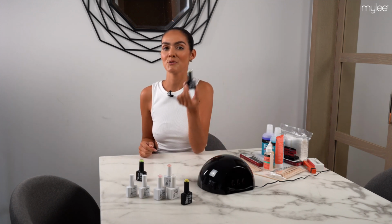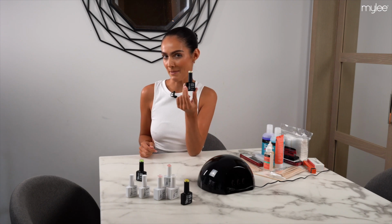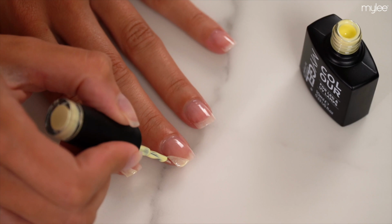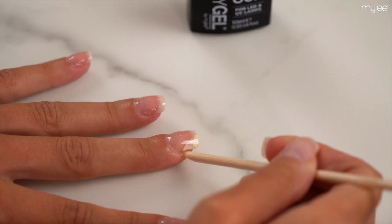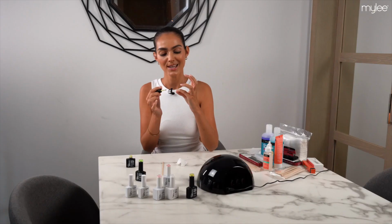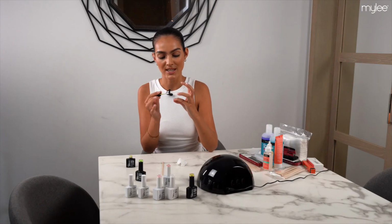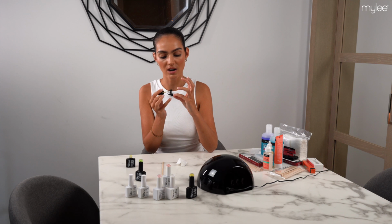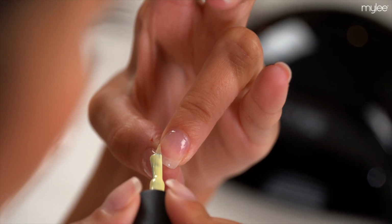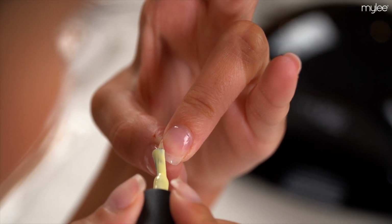So now this is the fun bit. I am going in with the colours. So first of all, I'm going to go in with the shade Lemonade. So Mylee has given me a really good tip to do this nail art. So I'm basically using my thumb to pull the skin down so I can really get to the edge of the nail.